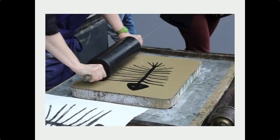So, more specifically now to lithography. Lithography is based on the fact that grease and water don't mix. So the printing process uses a flat stone, like this one, specifically a limestone, usually from Bavaria, or a metal plate, which is usually a ball-grained aluminum. So on this, you create image areas using a greasy substance. Anything greasy will work, but they make special wet and dry medias to draw with.